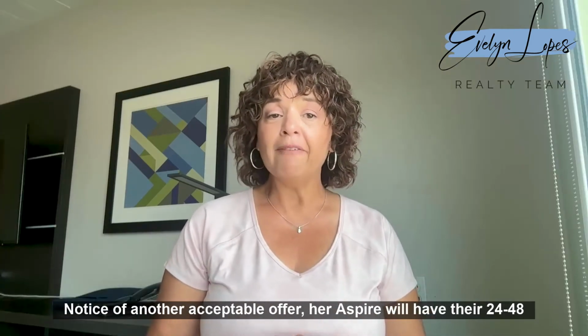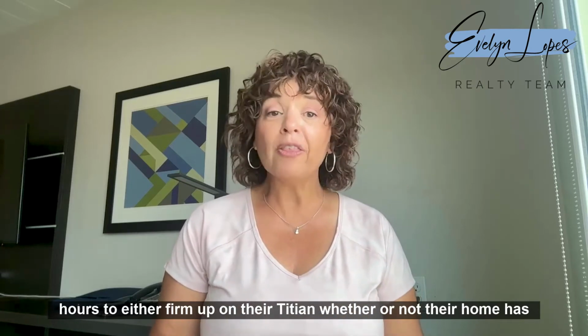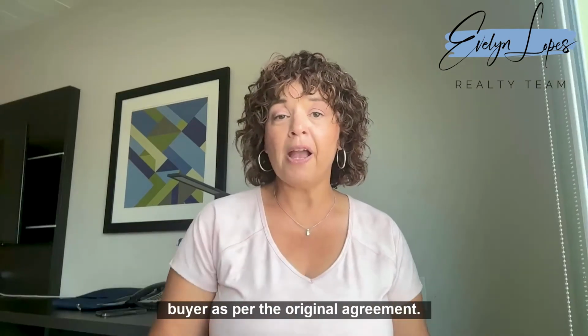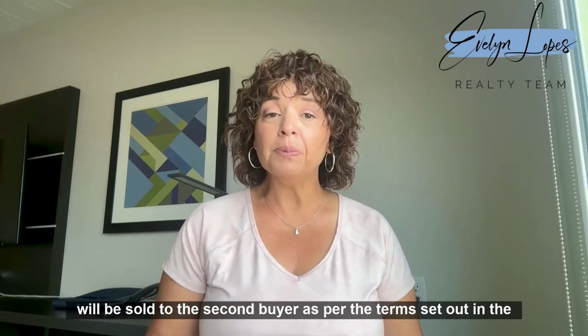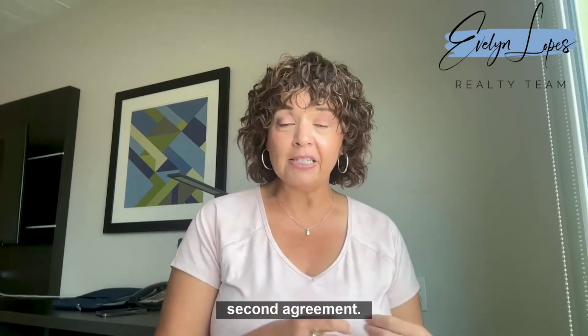The first buyer will have their 24 or 48 hours to either firm up on their condition, whether or not their home has sold. If they choose to firm up, the home will be sold firm to the first buyer as per the original agreement. If the buyer chooses not to waive their condition, then the property will be sold to the second buyer as per the terms set out in the second agreement.